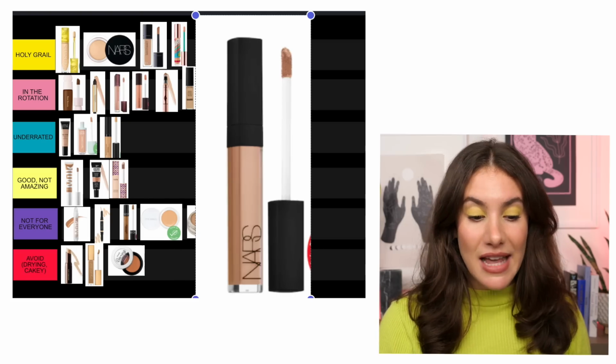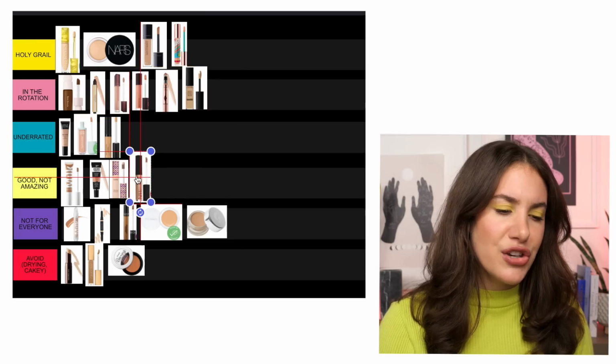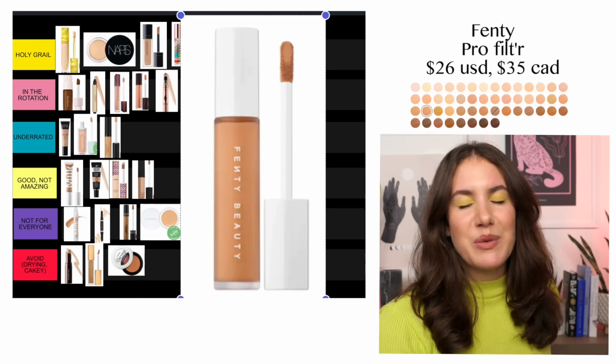If I had to choose between the Nars Soft Matte and this one, I would go towards the Soft Matte just because to me, it's a little bit more of a unique formula. I do feel that I have other concealers that perform exactly like this in my collection. I don't really have anything bad to say about it. So I'm gonna put this guy in good, not amazing.